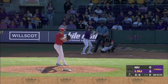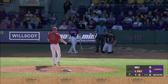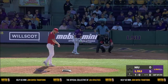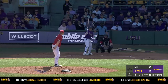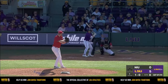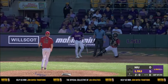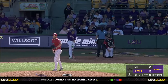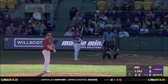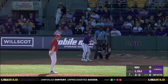New pitcher in, Jacob Drager, takes over for the Huskies. He'll face Brady Neal to lead things off here. Neal on the day, 0-2, a strikeout, grounded out to the second baseman Nelson last time in the third. That pitch from Drager missed low. It's 1-0. Right-hander rears back, fires, misses outside. Two balls, no strikes. Drager making his second appearance of the year. Thrown two innings, given up one hit, no runs, no walks, one strikeout.